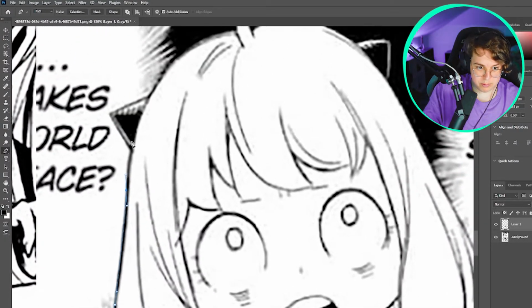This is kind of the boring part. I just need to cut out Anya. And I'll probably be cutting all of this, but you don't know. Maybe something exciting will happen while I cut out.